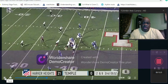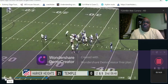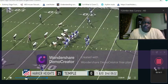Just second drop. Now you're reading, and you hand that ball off because you're counting in the box. Look at that big gaping hole right there. All this guy needs to do is get this block. If he gets in front of him and he's coming here, that's a big pickup. Let's look. There's a block. He ran over somebody. Power. Power. I like that.